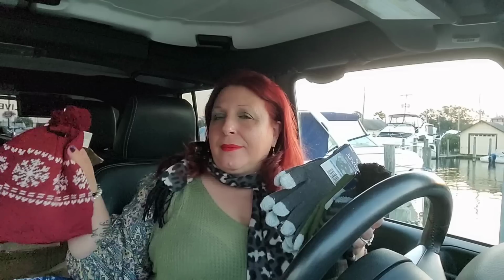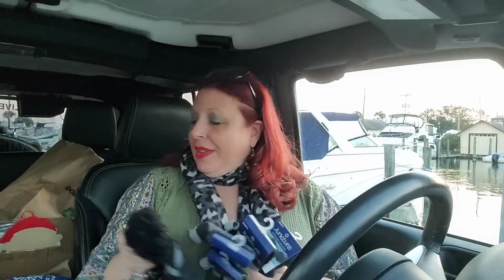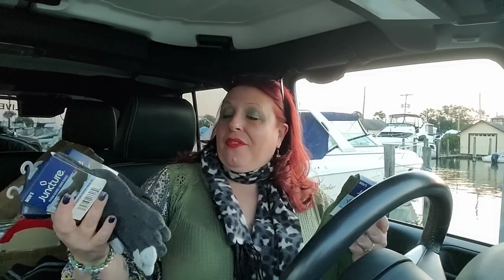I have other gloves and other bags that match the winter snowflake looking, what is this called again? Fairlies? It's like a Nordic word. I'm looking at the phone and I'm like, answer me already. Isn't it called Fairlies? I can't think of what it's called, but somebody out there is going to know what I'm talking about.